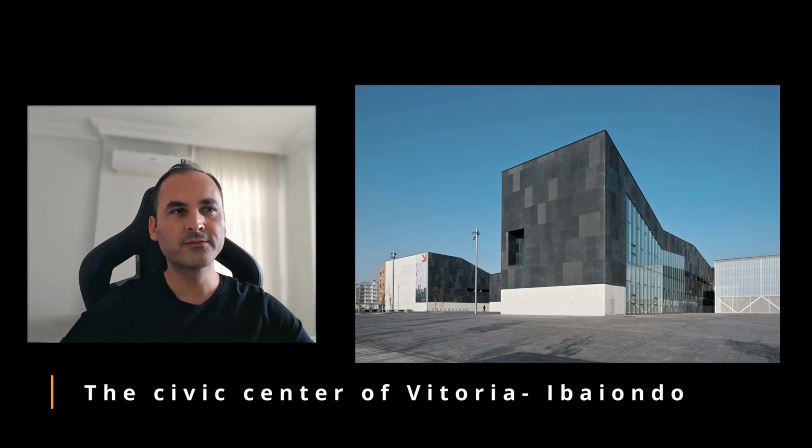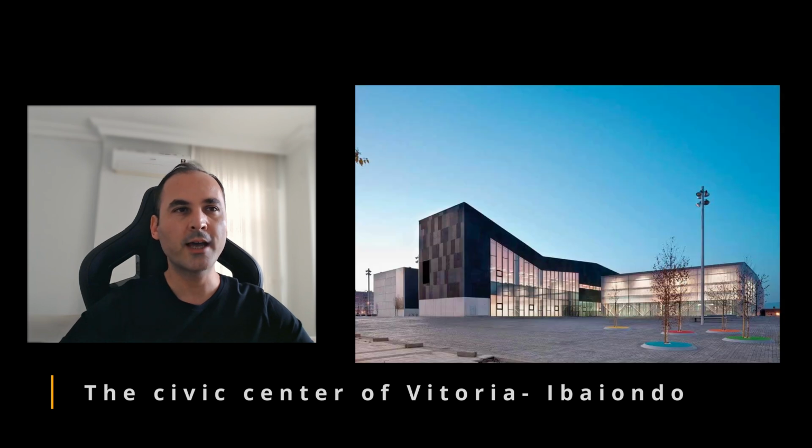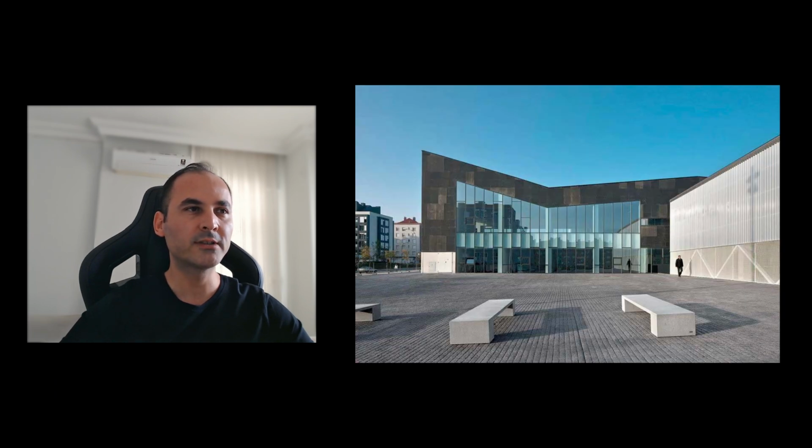The missed opportunity. The civic center with 5 cladding types, but no cohesion. You can feel the change orders baked into the walls. Before you reach for that 7th cladding sample, just ask yourself, does this tell a story or fill a hole?